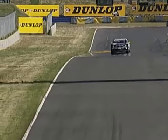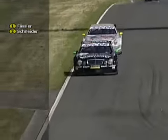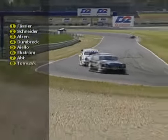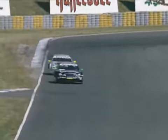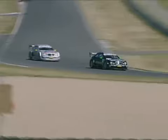Well, now we're going to find out, because Bernd Schneider has pulled up right on the back bumper of Marcel Fessler. The situations are reversed. Mercedes says there is no team order. We'll find out, especially after all the talk about Formula One and the team order that was displayed there in Ferrari. Fessler, one of the young drivers, is now going to see what it's like to have a veteran pro sit right on his back bumper waiting for him to make a mistake.